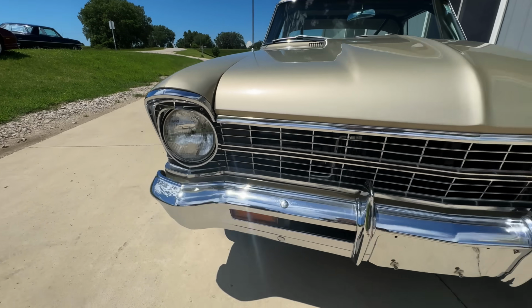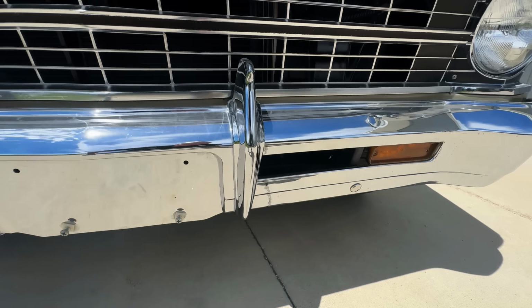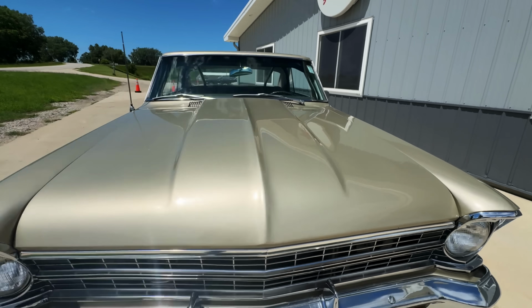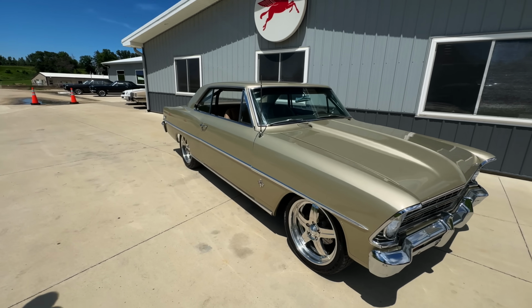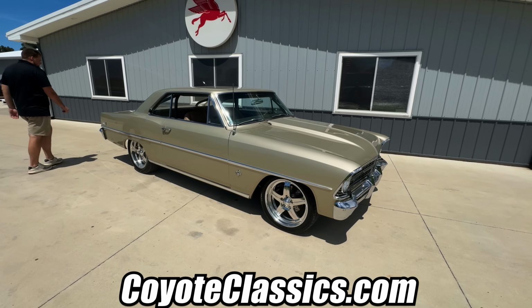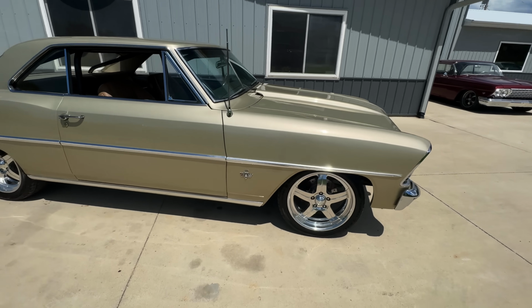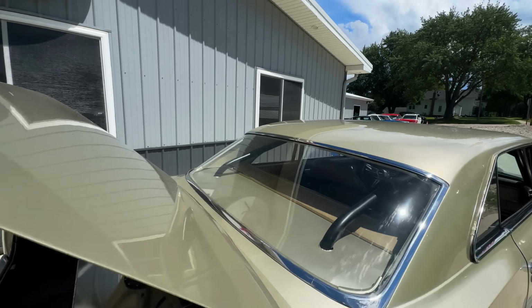Yeah, it's sharp. It's a laser straight body, and I love that light gold with the chrome wheels they got on it. All the chrome, it really stands tall. Best thing about this entire car, I think, are the floor pans. Make sure you go to our website, coyoteclassics.com. Check out the floors, frame rails, trunk floor. These little Novas typically just kind of rusted out. This one's super solid. So I don't see too many of them anymore.